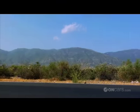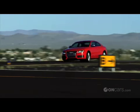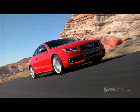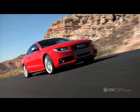You can even adjust the S5's cornering attitude by rotating the car into the corner, and that's something that hasn't been on Audi's handling menu in the past. In fact, excluding the superhero R8, the S5 is by far the best handling production Audi. And yes, it's even better than the RS4, by a wide margin.